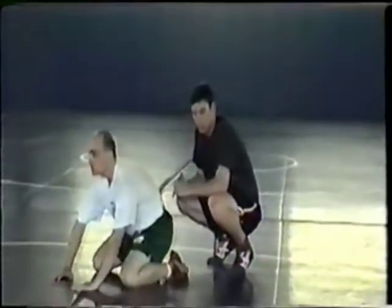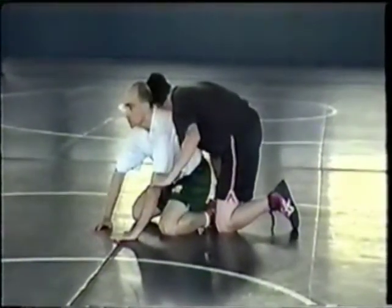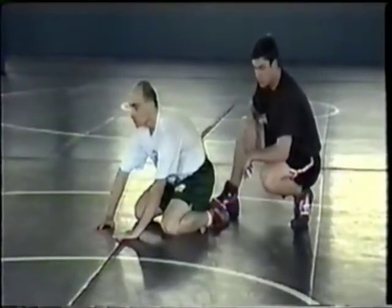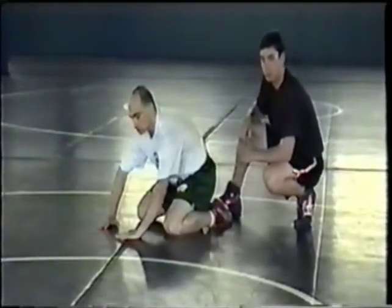So we're going to do the stand-up in slow-mo here to see if we can't go through the small details. Number one, you want to have your back roughly at about a 45-degree angle with the mat. You want to have your fingers pointing toward one another a little bit, cock your arms a little bit.